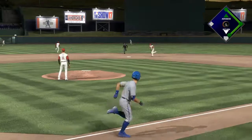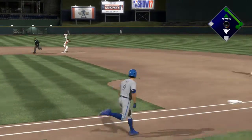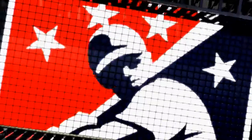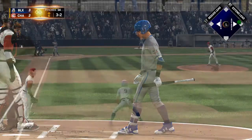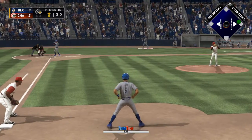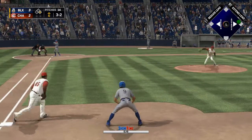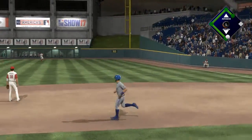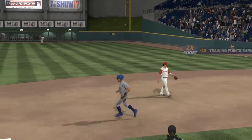That's a base hit. I thought that was going to be a double. Only a base hit. All right, here we go. We've got to get an insurance run. I can't even say that word. Oh, there we go. Home run. Off the pole. Off the pole.